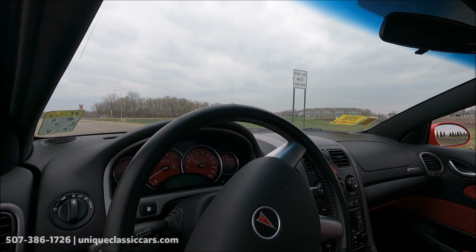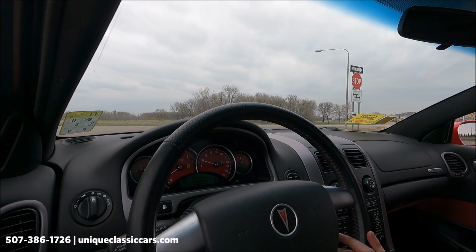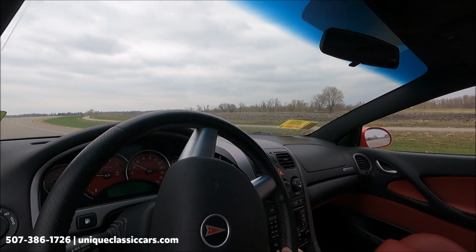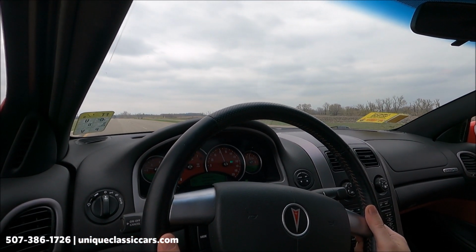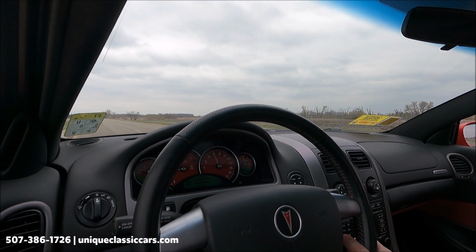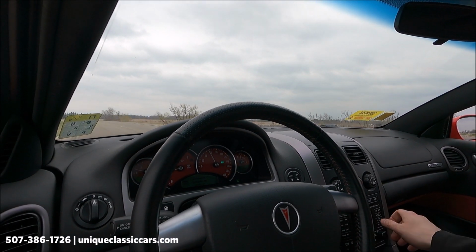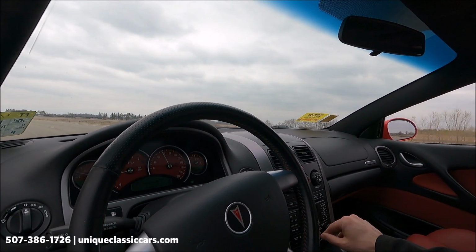Here we have a 2004 Pontiac GTO. Red on the outside and red and black on the inside. This is automatic on the center console, really easy to drive. Lots of power for a small car, lots of fun. We have a tachometer that works, speedometer works, fuel gauge is almost full. Temperature is a quarter of the gauge. This car has AC that works. The radio works great.